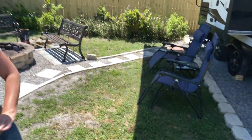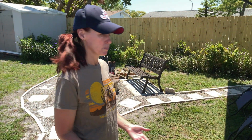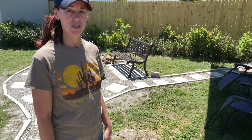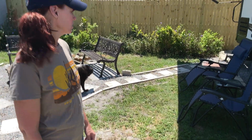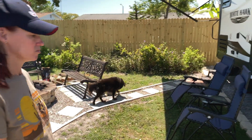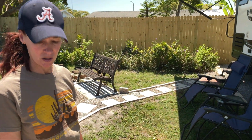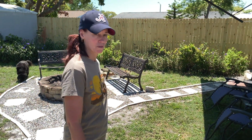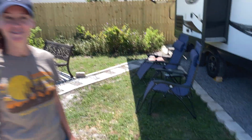Okay, so our next big plan for back here is we want to build a little deck. Not too tall, but just enough where we can be off the ground a few inches and have our chairs, maybe even get a table and chairs. We can sit here and enjoy having food and have a fire. It'd be fun to have that. Plus we have the awning here, so it's just a perfect little spot. We thought it'd be fun to build it in the shape of the curve of this walkway here. So I'm excited for that. That's gonna be our next big project.